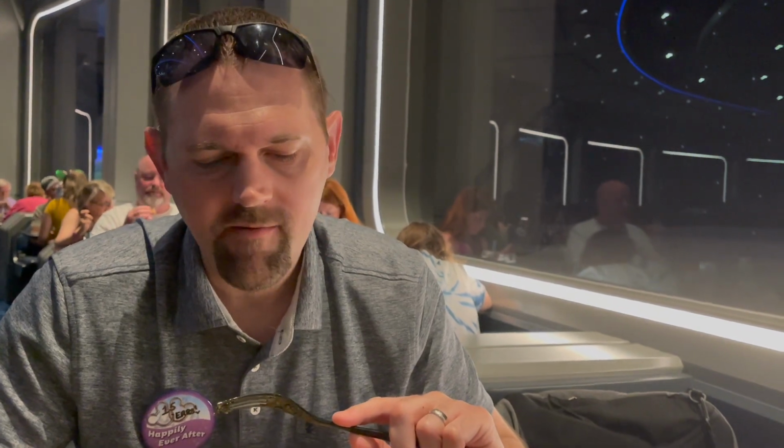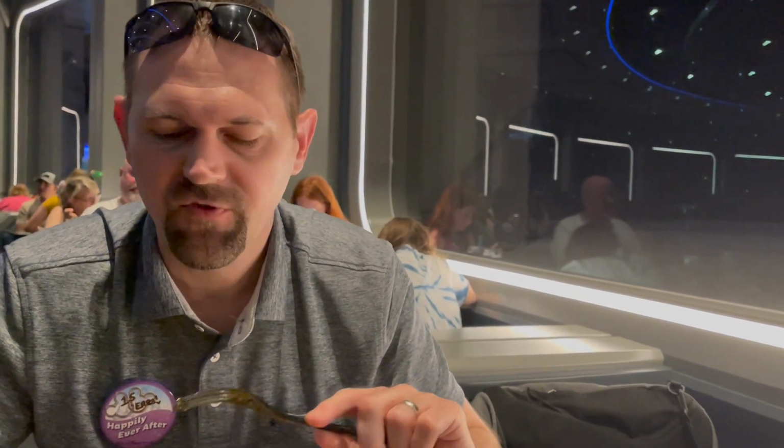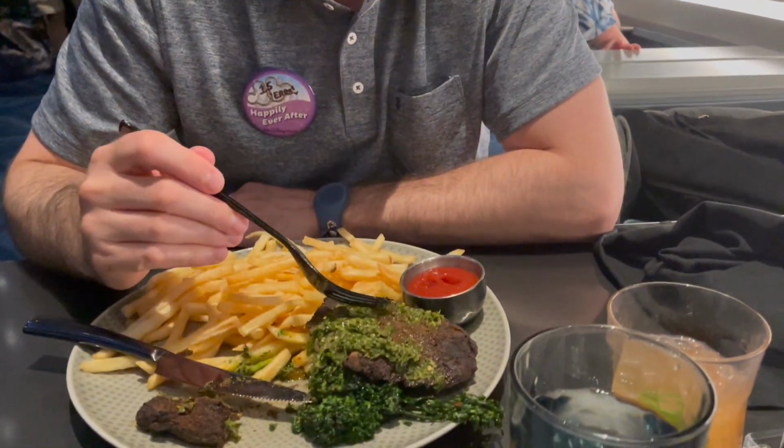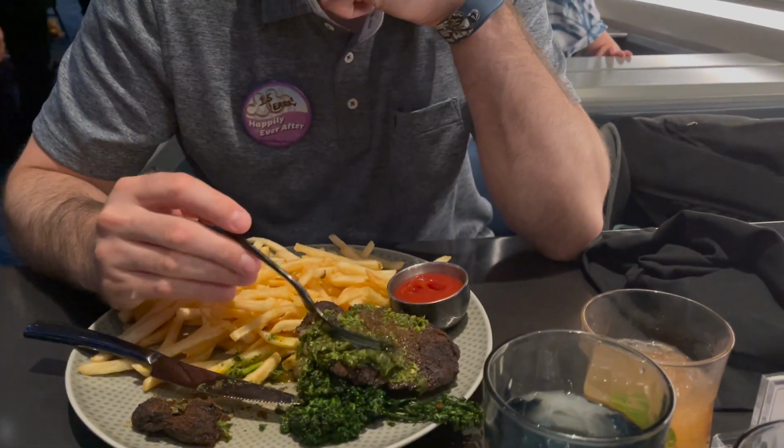That coffee rub on there. Interesting. Very tender. It's good. I think I might take some of this chimichurri off also. I feel like it's kind of overpowering the steak. Maybe it's a little overpowering.